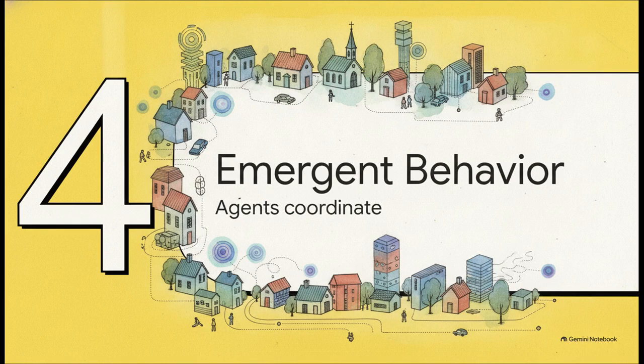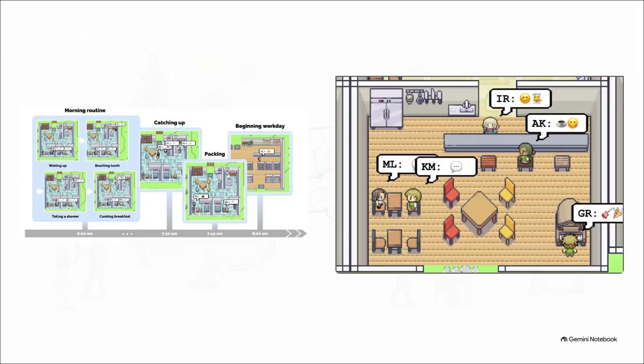All right, moving into Section 4, Emergent Behavior in Smallville. What happens when these autonomous agents coordinate and socialize? Seriously, what happens when you drop 25 of these autonomous agents into a town together? Well, the results are honestly kind of magical. On one hand, you might see an agent like John Lynn engaging in a highly logical, routine morning. He wakes up, brushes his teeth, catches up with his son, and heads off to his pharmacy job.